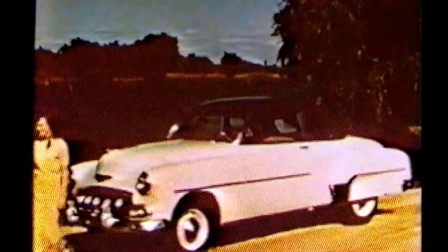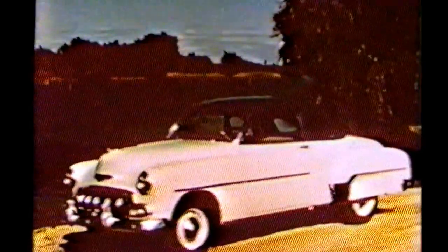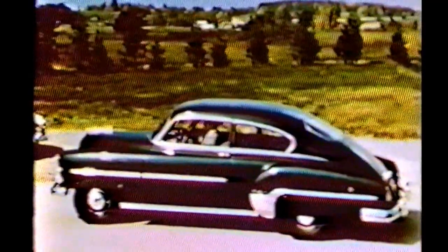The deluxe Styline Sport Coupe, smart and convenient. Plenty of room for friends to ride in comfort. The deluxe Styline two-door sedan. It's popular. It's roomy and smart looking. And here is the deluxe Fleetline two-door sedan. The body lines blending into the trunk give it a graceful appearance all its own.